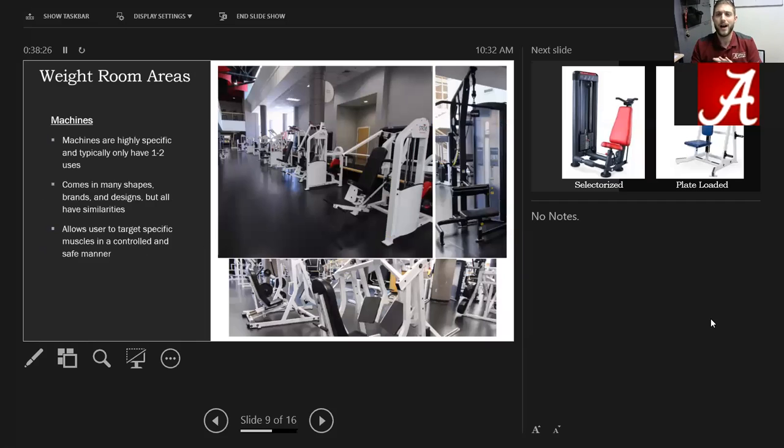Okay. Machines. So machines are kind of what take up the most of the space in the gym. Definitely the most expensive part from an administrative side. But machines are mostly what you see when you walk into the weight room. They take up a lot of space.